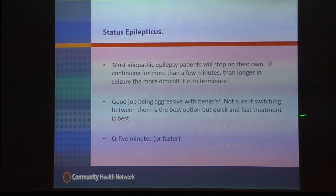So even with children, their doses are much higher than we give adults. It's 0.1 per kilo. So a 10 kilo kid's getting a milligram of Ativan, where we're just giving a milligram of Ativan to the adults. And they get better doses, but they chew through it faster. So every 5 minutes or faster, we should be giving benzos, and a lot of them, to people that are still seizing.